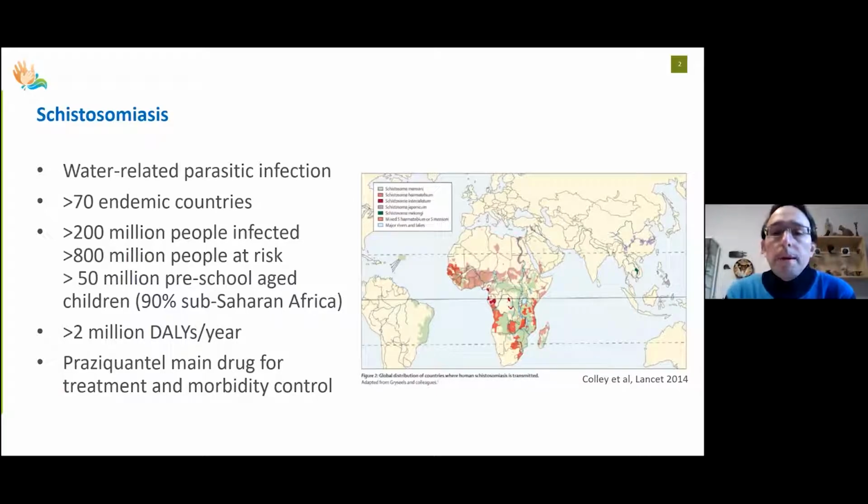Globally, about 200 million people are infected currently, and over 800 million people are at risk of infection. So it is quite a high number of people affected or threatened by this disease. And this includes 50 million preschool-age children, again, most of them in sub-Saharan Africa. The main drug for the control and treatment of schistosomiasis is praziquantel, but this drug in its current formulation is not very suitable for the treatment of preschool-age children. That's why I point out these 50 million children who are currently not having regular access to treatment.